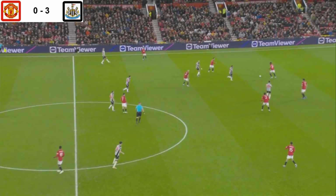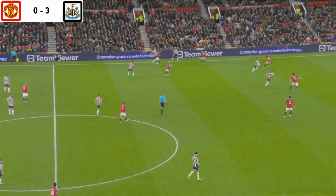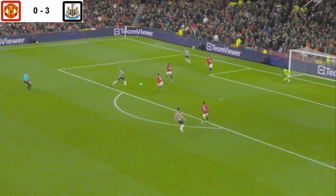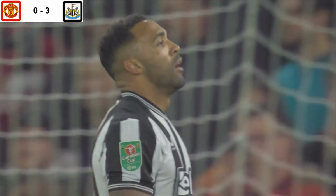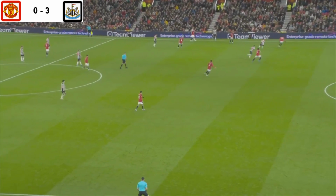Here's Amrabat and here's Fernandes. Bissaka's ball is poor. Newcastle win it back. Byrne with his first touch. It's a good ball to Almiron into the penalty area. Nobody with him, but a nostalgic ball cut back to Wilson, whose shot is blocked. Corner Newcastle. Well played. Just energy levels again.